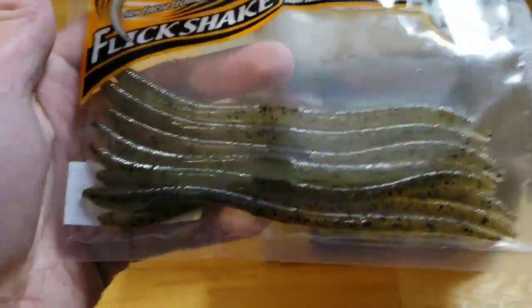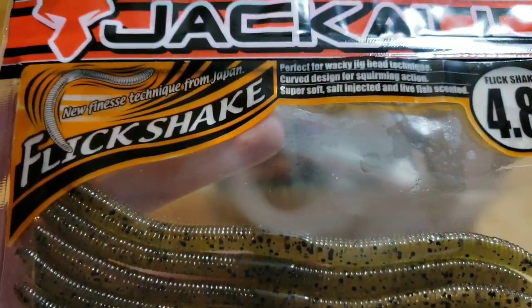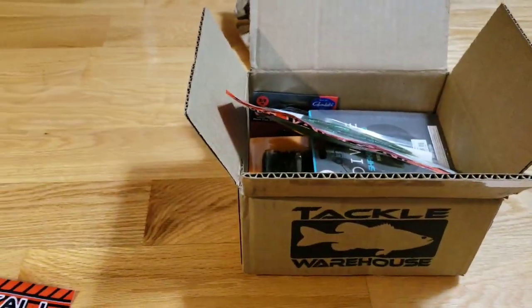But Flick Shake 4.8-inch. This is more my finesse, and this color is, what color is this? I can't even remember what color I got. Hold on a sec. I want to make sure I know what color I'm talking about here.